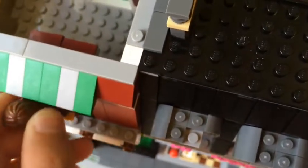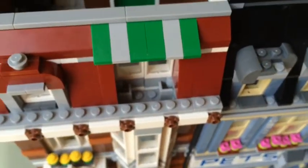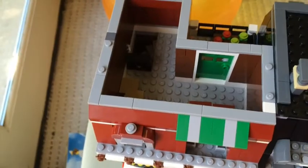Like, if I grab one of the minifigs, you go to the balcony. One, it's hard to get him in there. Like, I'm still trying to get this minifig here. You only fit one minifig in there. Just one. Let's move on to the roof. You know, there's not much to it, but we're still gonna move on to it.